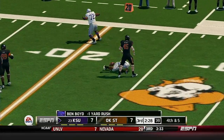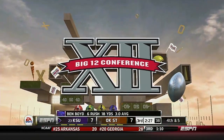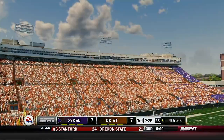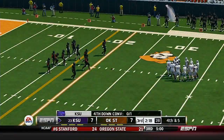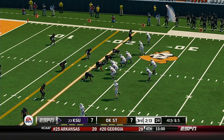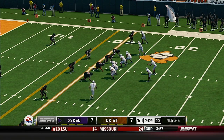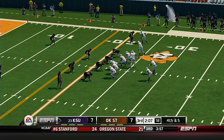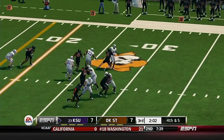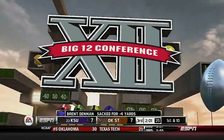Down he goes at the 23-yard line. And the linebacker comes up and makes a big stop. This is textbook. This is how you're supposed to play against the run. He's scrambling. And they got him. And they'll fail on fourth down.